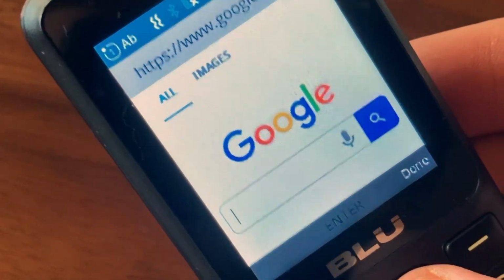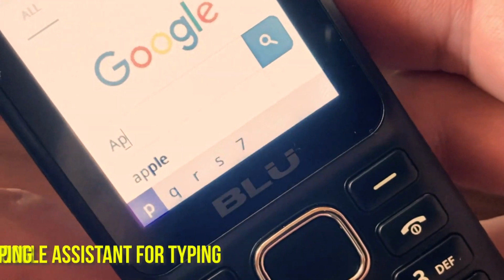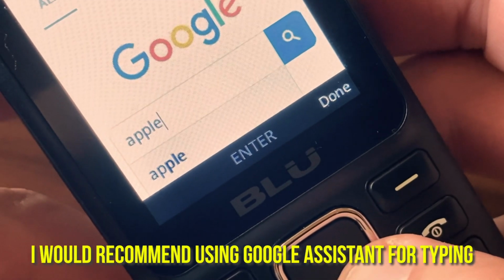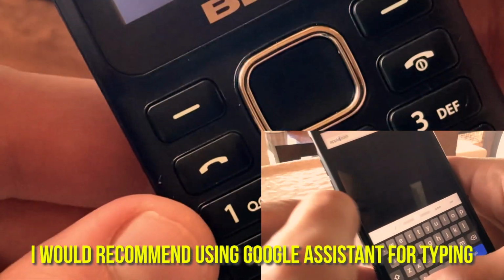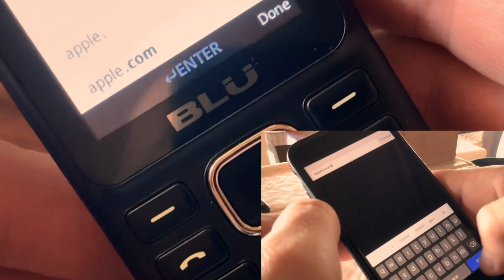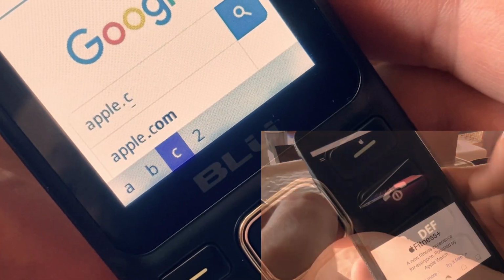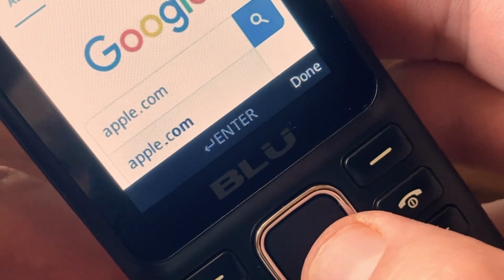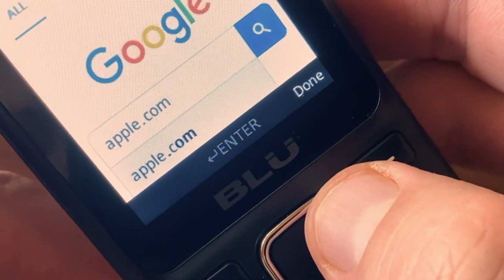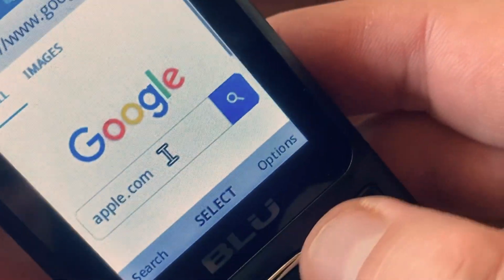The T9 texting. This is me just trying to type in apple.com. Look at how complicated this is. I'm literally gonna pull out my other phone and do a screen comparison right now. This is me on a smartphone texting apple.com. I'm still trying to type apple.com on this thing. I'm sure if I had this for a week, I'd be quicker. Bear in mind, I'm only using this thing for 24 hours, and this just shows how hard it is to text on T9. I just cannot get it.